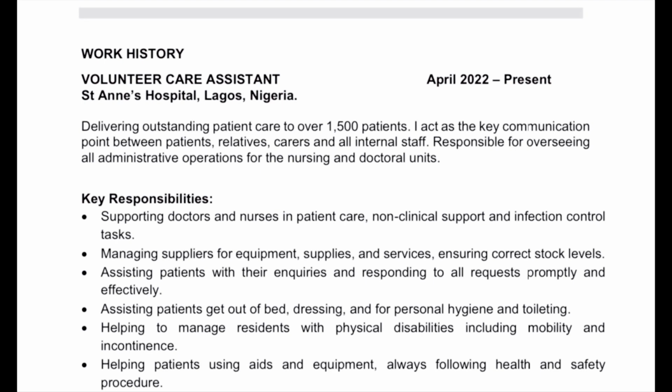I act as a key communication point between patients, relatives, carers, and all internal staff, responsible for overseeing all administrative operations for the nursing and doctoral units. Here, write exactly what you do at your job from day to day. Key responsibilities I wrote here are supporting doctors and nurses in patient care, non-clinical support, and infection control tasks, assisting patients with their inquiries and responding to all requests promptly and effectively, assisting patients get out of bed, dressing, and caring for personal hygiene and toileting, helping to manage residents with physical disabilities including mobility and incontinence, helping patients using aids and equipment, always following health and safety procedure.